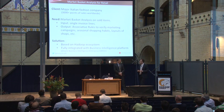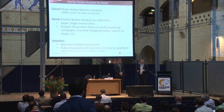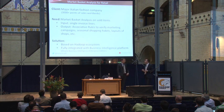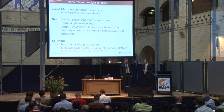And so we use leading software, in this case Oracle business intelligence, and inside that we have integrated the way to configure, call and see the results of a market basket analysis algorithm on Hadoop. Okay, I leave the floor to Simone, who will explain in more detail how the project is done, and then I'll make a wrap up at the end of the presentation.